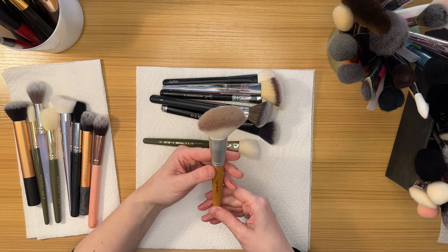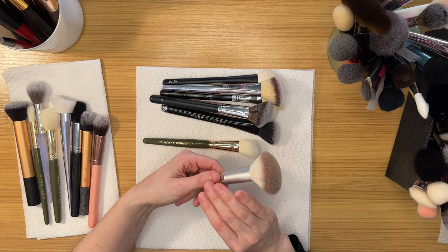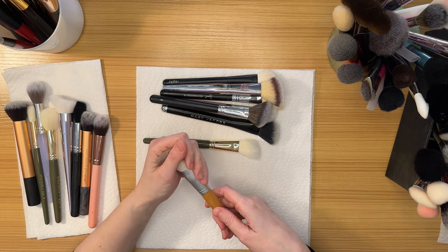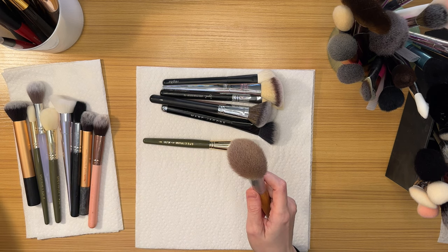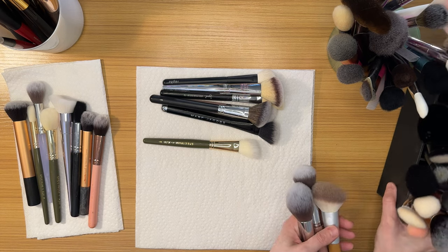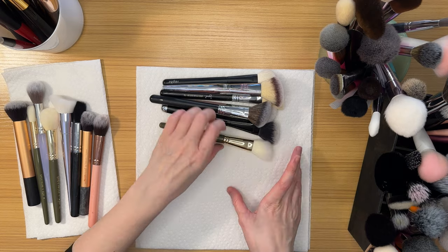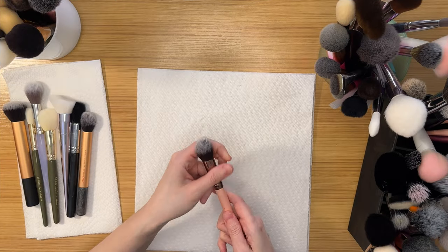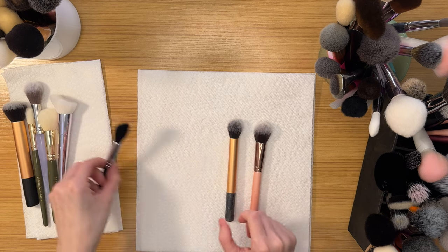This is really the only one I'm torn on because it's such a soft brush and I do remember really enjoying it, but I don't know. I just don't know if I need it anymore. So I think this is gonna go into my maybe pile along with those two BH brushes. So we're gonna put these here to the side, not to mix them up with the declutters. These I'm gonna keep. Let's go through some of these smaller brushes that I use for highlighters.